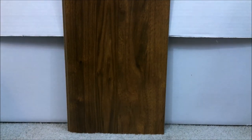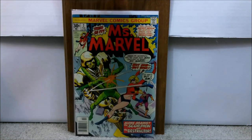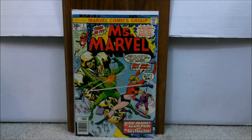Next one, another book that people are going to overlook. So some of these I want to make sure are books that you may not be thinking about or may not know about. So that's the best time to get a book, because if you get it before everybody else realizes what it is, well, you're going to get it cheap. And this is Ms. Marvel issue number two. Now, everybody's going after Ms. Marvel number one, which of course is a book to get, but it's pretty expensive at this point.